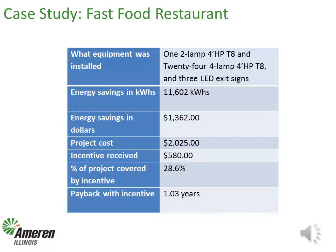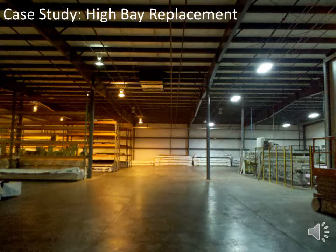Next, I'm going to tell you about a case study involving the replacement of high bay fixtures. Another past ActOnEnergy project replaced 672 metal halide fixtures with 672 high-performance T8 fixtures. Not only did they cut their energy in half, but as you can see from the picture of a similar project, the lighting is much better with the new fixtures on the right. Next, we'll take a look at the specifics of the high bay case study.